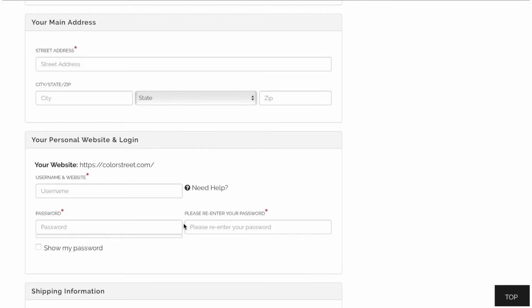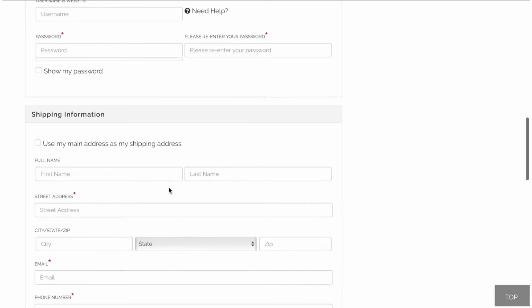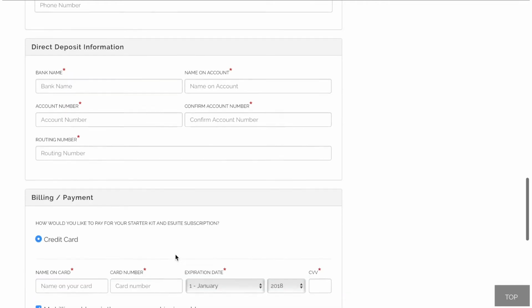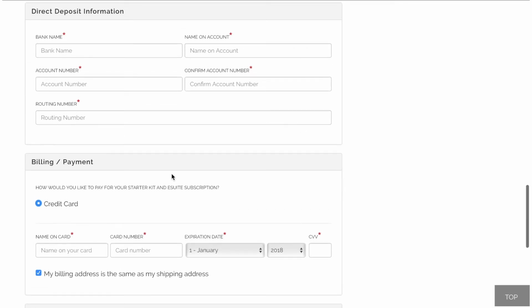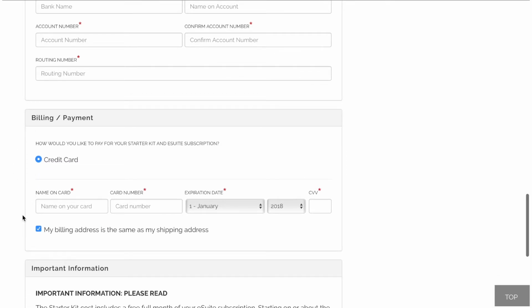Then your main address, and then your personal website. Your website will be colorstreet.com/ and then your username, whatever you want it to be there. And then you're going to set a password for you to sign into your back office. And then your shipping address and all your direct deposit information. This is where you'll be paid as of right now. Soon we will be going to the system of a debit card, which is an awesome thing. But right now we do still need your direct deposit information.